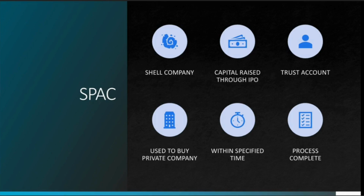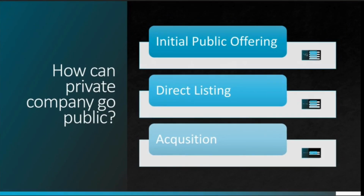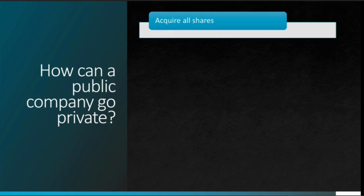Now, the next question is, how can a public company go private? Yes, this happens too. When a public company is tired of too much scrutiny or when they don't need a lot of diversification and control, they may opt for going private. One way for a public company to go private is that the investors must acquire all the publicly traded shares, or the shares trading on the exchanges, and delist the company from all the exchanges.